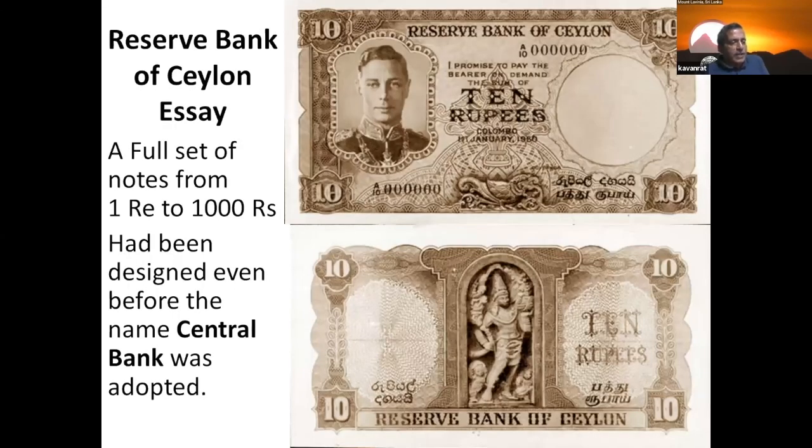Quite interesting when you look at essays, there was even a note which has Reserve Bank of Ceylon instead of Central Bank of Ceylon. So this should have been designed before they adopted the name Central Bank of Ceylon. Actually, Exter, who was the first governor of the central bank, was seconded from the Federal Reserve Bank in the US. And initially, I guess everybody would have thought we would have a Reserve Bank of Ceylon, like India has a Reserve Bank of India, but this was a name that was not adopted.